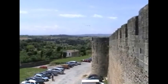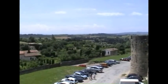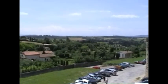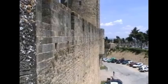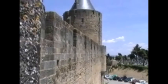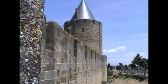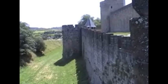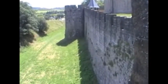It was an extremely hot day that day, the sun beating down out of a clear blue sky, but it was wonderful. This is the view you had from the outer wall battlements, and you could see that the defenders could see an army approaching for miles. Looking along the walls, every now and again there's a tower. There's another Barbican. Down the bottom you can see the remains of where the moat would have been.